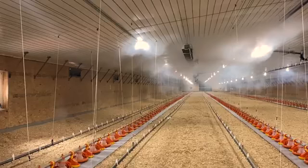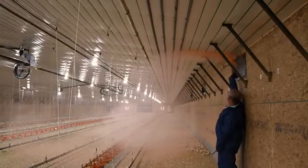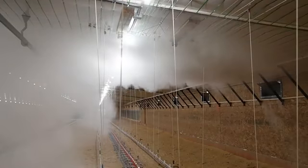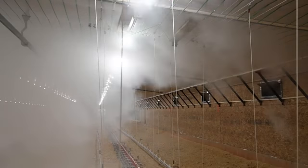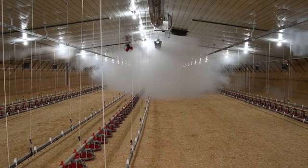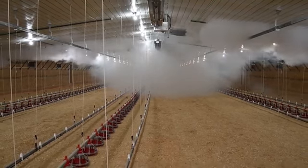How fast the air comes in through those openings is controlled by the amount of pressure. If we have a low pressure, the air will come in slowly. If we have a high pressure, the air will come in quickly. What we want during cold weather is for the air to come in quickly, because when it comes in, it's heavy relative to the air inside the house. Hot air is light, cold air is heavy. So the air comes in, we want to make sure we shoot it along the ceiling so that it heats up before the birds ever see it.